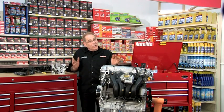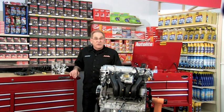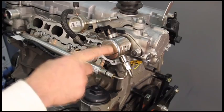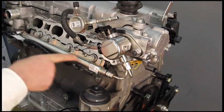Of course, most of us don't have a pressure gauge that goes to 2500 psi. So how do we test that kind of pressure? We'll come back to that later on. The high pressure fuel goes to the fuel rail and it delivers fuel from the pump to the injectors.